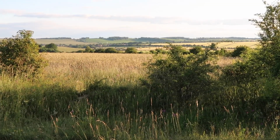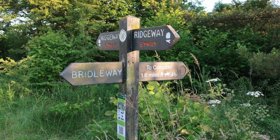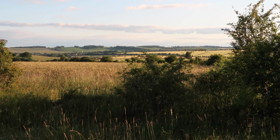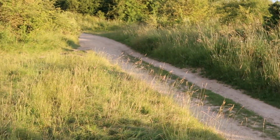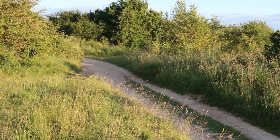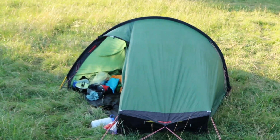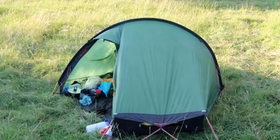There is a little trackway, a byway down to Compton, but it's about 1.5 miles away, something like that, just a bit too far. And tomorrow I'll head off round the corner there. I'm not sure what there is around that corner, I haven't been yet. Anyway, there we go. Another peaceful spot.